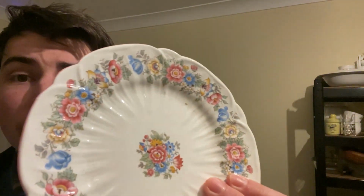There's 2 more. So we're on half a sheet of paper. We're on the Shelley China now. This is the Pompadour pattern. Now what I've just learned is there's 2 variants. There is a ruffled floral effect, and then a smooth effect. So each one of these has got a different pattern name, or pattern style. It's the same Pompadour pattern.